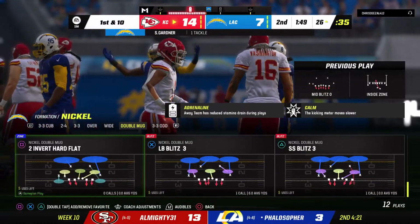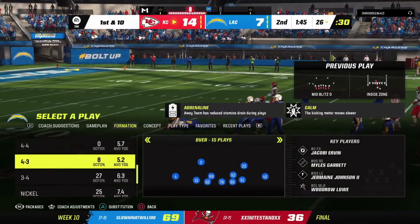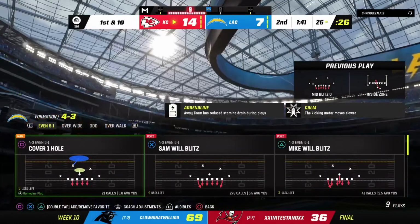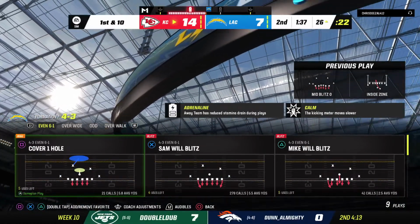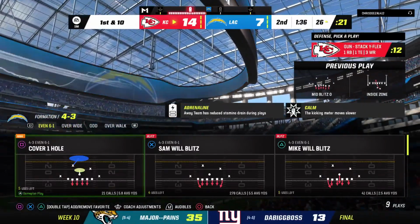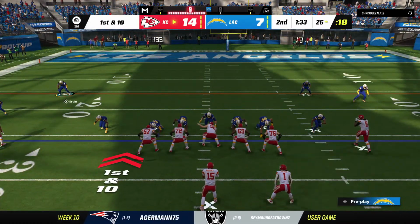Kansas City has a first down. For a lot of guys playing this game, there's no better feeling than running right through a tackle. He's able to lower his center of gravity and churn his legs for a really nice pickup. All runs on this drive so far. It's 1st and 10.